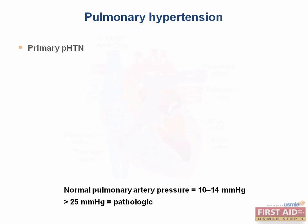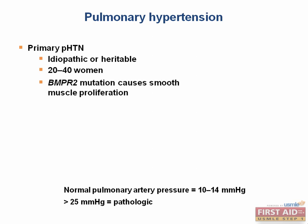So what is primary pulmonary hypertension? Primary mostly corresponds to idiopathic or hereditary pulmonary arterial hypertension. It most commonly occurs in women ages 20 to 40. One major cause of this disease, although not the only cause, is an inactivation mutation in the gene for bone morphogenetic protein receptor type 2, or BMPR type 2. This is a member of the TGF-beta signaling family whose normal function is to inhibit vascular smooth muscle proliferation. You can think of secondary pulmonary hypertension as being caused by anything else.